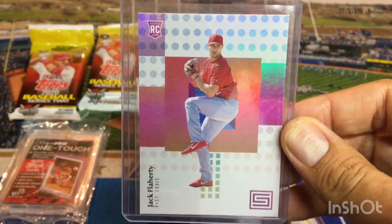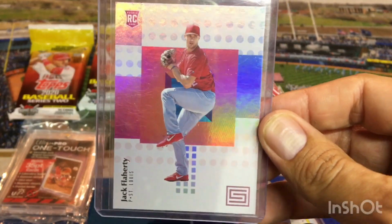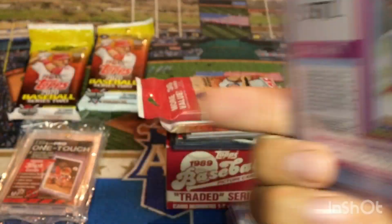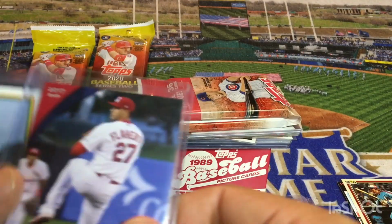And then I had the Jack Flaherty rookie card from, this is Status. I believe this came out of Panini Chronicles from 2018. Jack Flaherty. And then a couple others.